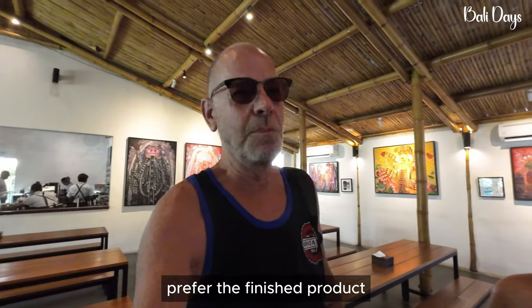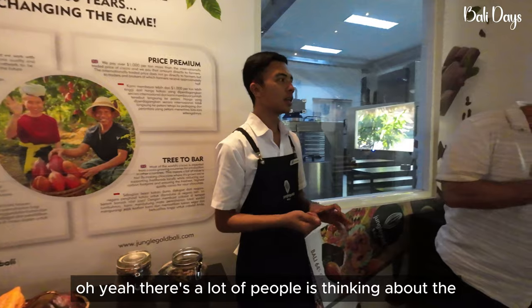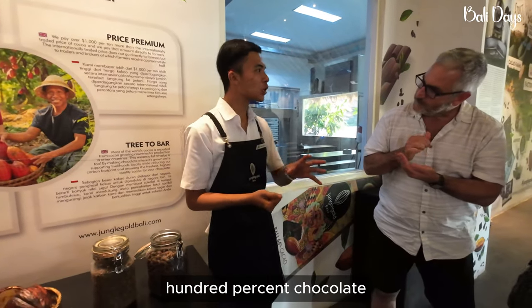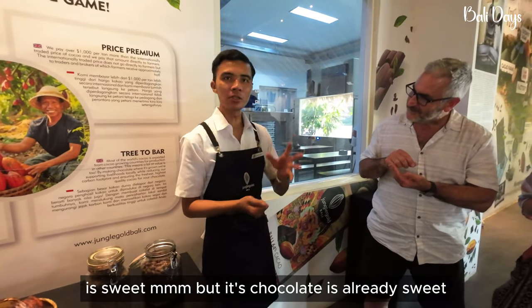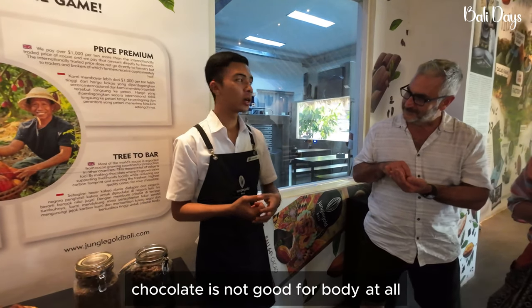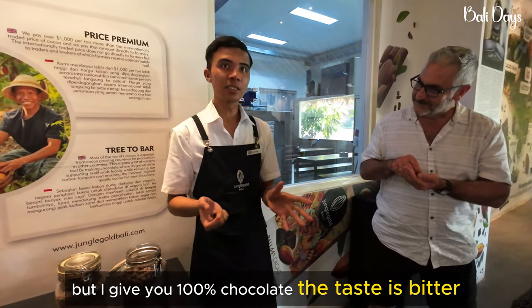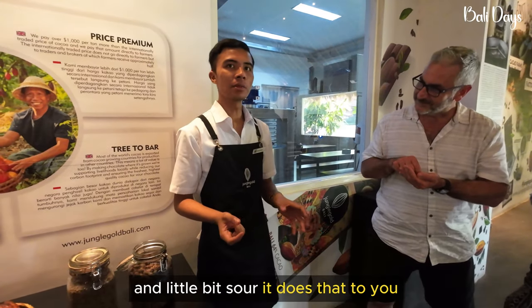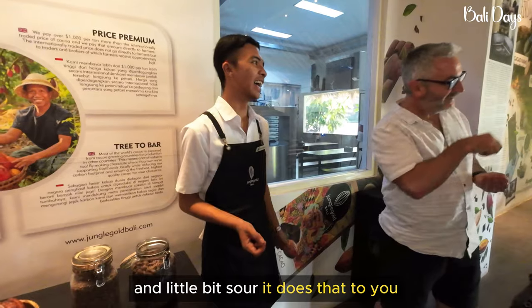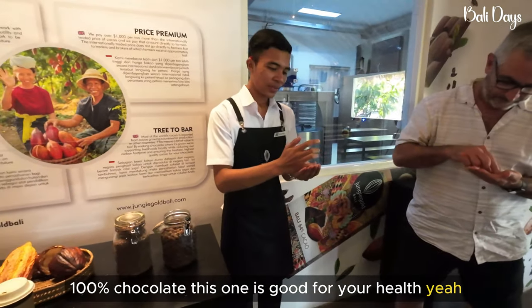I prefer the finished product with some flavor. Yeah. A lot of people think that chocolate is very sweet, that chocolate makes you fat, makes you diabetic, and is not good for the body. But I give you 100% chocolate. The taste is bitter and a little bit sour also. But 100% chocolate, this one is good for your health. Yep. I don't mind it.